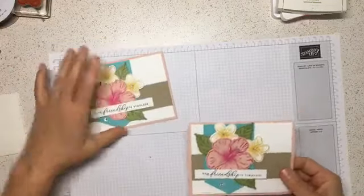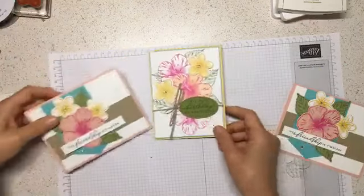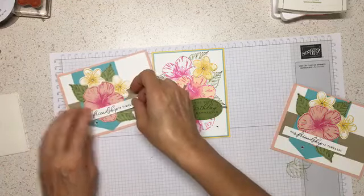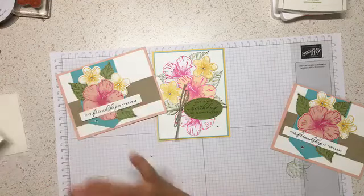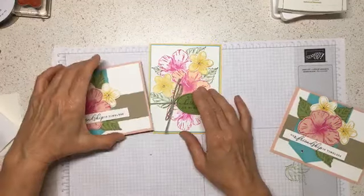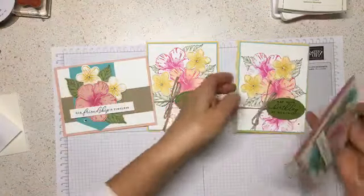So, this is one and this is the other one. This was covering friendship, right? And flower and die cuts. Okay? This one was flowers, girly, and birthday. So this is one, and this is the other one. Let me just do it this way.